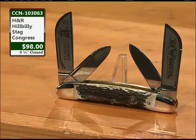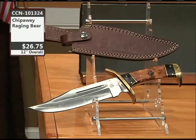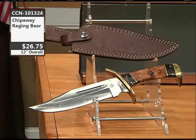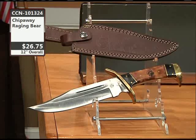These hand-forged knives have been truly very, very popular lately because of the quality, the look, of course the stag, and the price. For what you're getting, everything involved there, that is a really good price tag on that. 98 bucks.